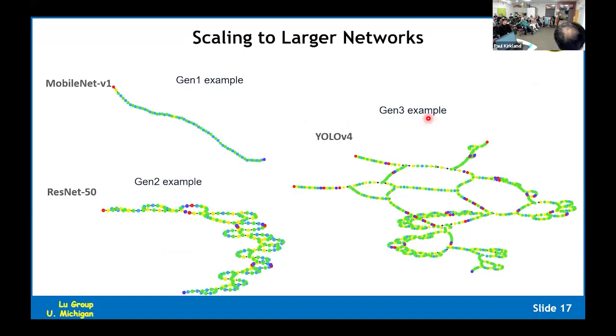So what I want to discuss is another factor we have to address for this kind of system to be very widely useful: the models are obviously getting more complex. If you look at MobileNet, it's obviously extremely simple, but it's a complex model to work on, for example, ImageNet. It has 2 million parameters, but it's actually a very simple structure.